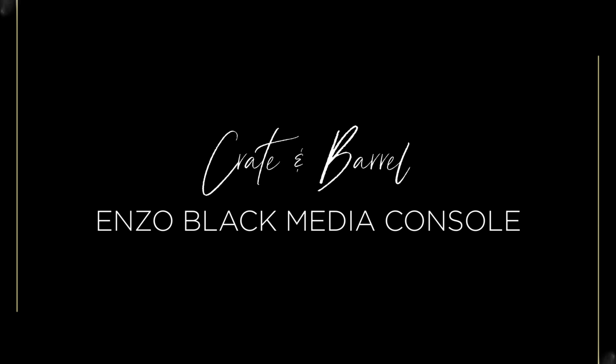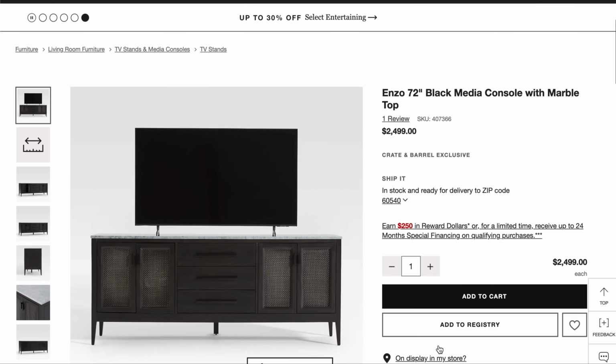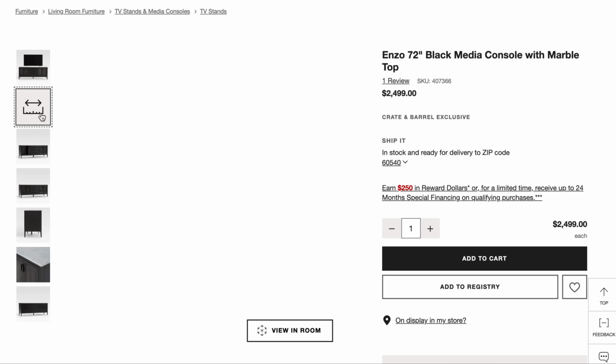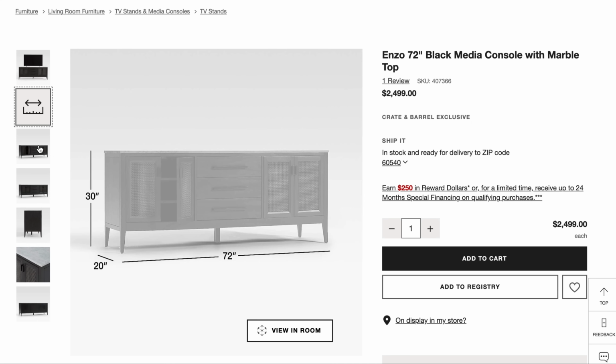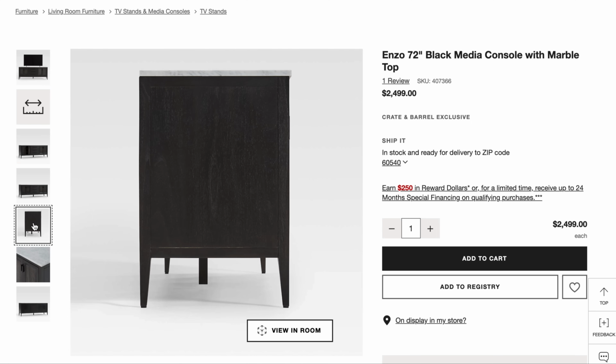Here's another piece from Crate & Barrel that could not be more different than the last. The ENZO 72-inch black media console with a marble top. It's a modern mix of materials featuring a top of Carrara marble set against a black finish Mindy wood frame. There's tons of storage space with 2 closed cabinets on the sides and a black metal mesh insert. It opens up to 2 adjustable shelves each and 3 soft closed drawers in the center.